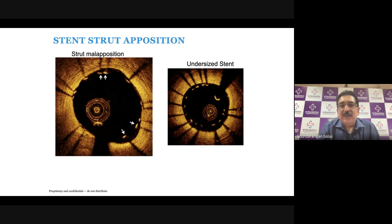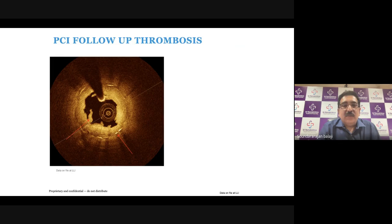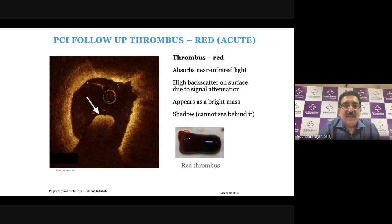Again, when patients come with in-stent restenosis, you can see in this picture the stent struts and you can see the tissue which has grown inside the stent struts. So again, in this patient, there is thrombosis inside the stent. You can see the stent struts marked and you can see the thrombus inside, again, which is marked. This is the stent strut. And again, you can see here another red thrombus which absorbs infrared light. And there's a high backscatter. This appears as a bright mass and the shadow cannot be seen behind it.